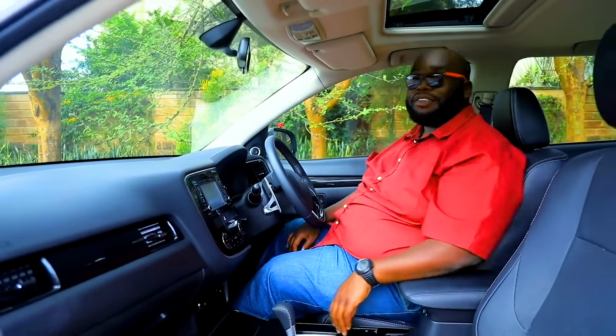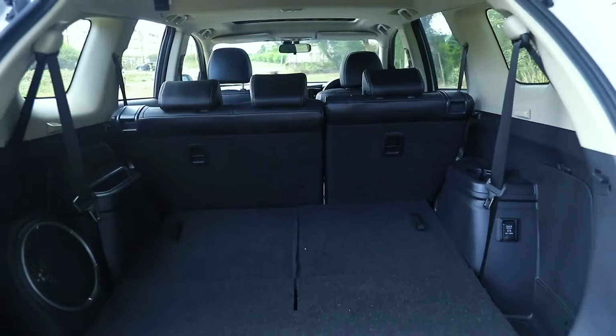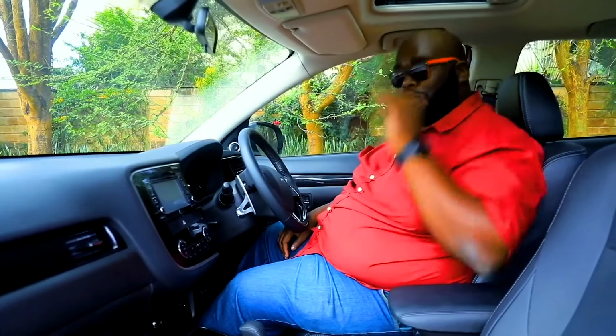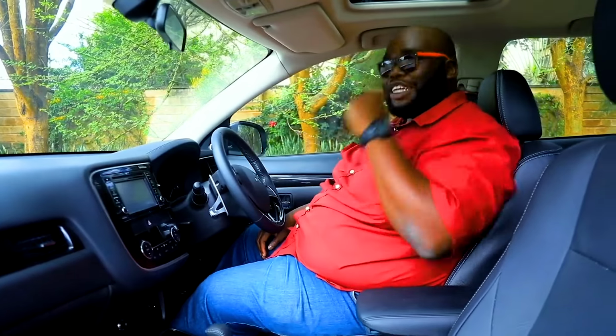you guys, I can tell you from the thumping bass and treble, this car is not playing. It's got 8 speakers plus 1 subwoofer, a total of 600 watts courtesy of Rockford Fosgate. And that sound is just amazing.